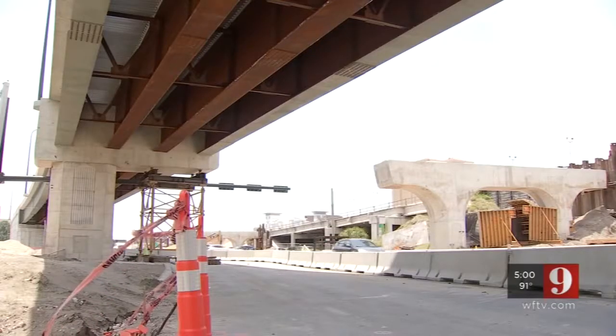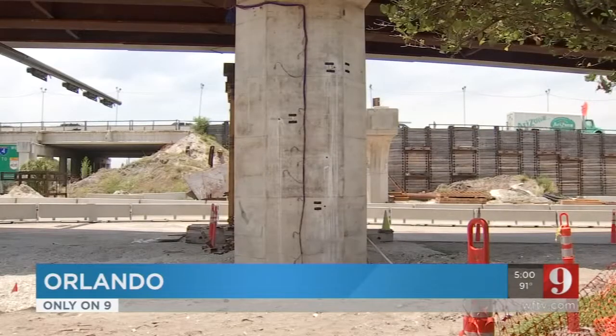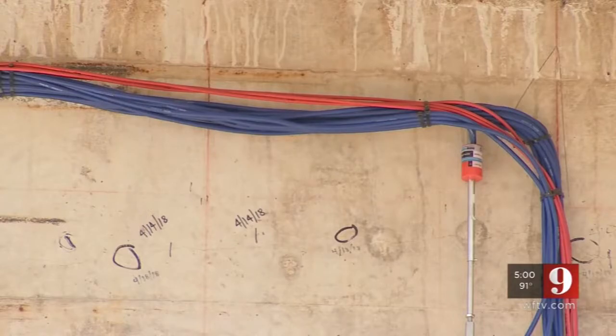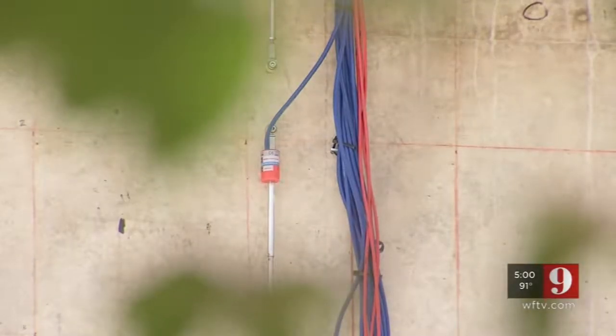Specifically, this line: the depth of the cracking cannot be verified. Due to the amount and location of the cracking, it is recommended that these cracks be classified as structural cracks. The report further states that the crack inspection was completed on January 30th, but it does not say when the state first noticed the cracks on the pier, which to this day are still visible next to these sensors, which are giving the contractor constant readings of any changes to the structure.